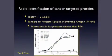Okay, so let me show you some evidence that this actually works. We've been interested in binders to this cancer-associated protein called prostate-specific membrane antigen. This is a protein that's very different than the standard prostate-specific antigen, the PSA test that probably many of you in this room have encountered at some point in your lives.